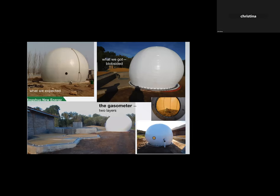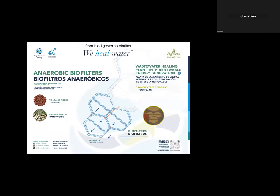So this is called the gasometer. Okay, so the next stage after that bioreactor, biodigester, is the wastewater, the black water, that's cleaner and has a lot less nutrients in it. It goes into the biofilter. And these biofilters have volcanic rocks and green bamboo.